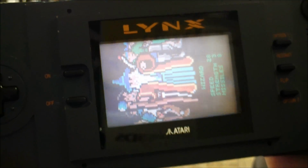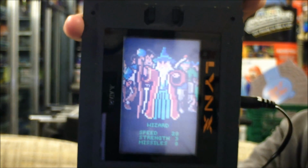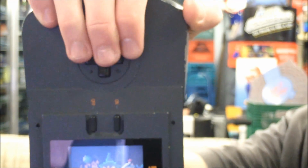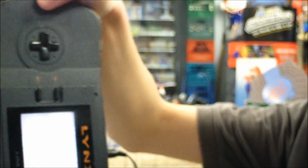Although one thing you're probably noticing right now is that the screen is sideways. Now that is just one of the weirdest things about the Atari Lynx. So we are going to have to play it like this. Basically, we're going to have to hold it so that the buttons are at the bottom, and we're going to have to control with another hand the D-pad on top. Now this is just one of those really, really weird setups.